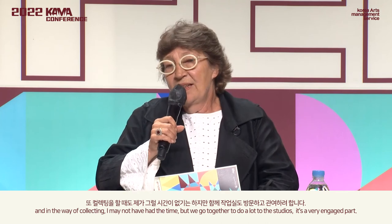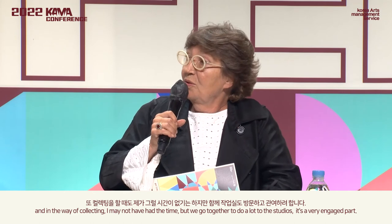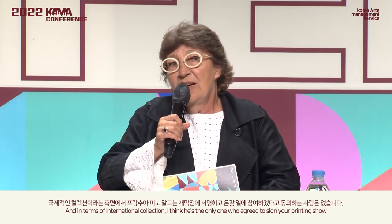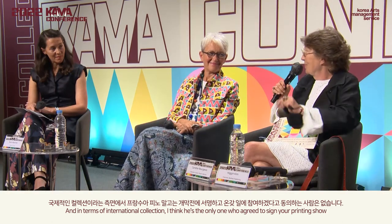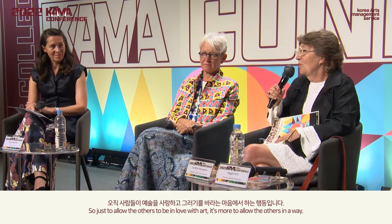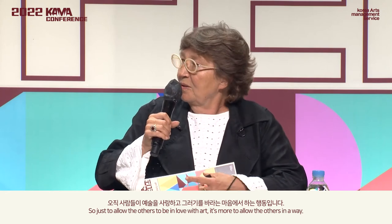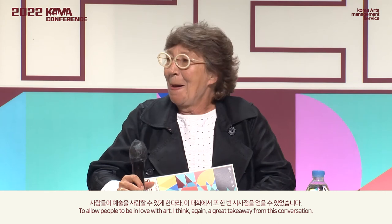And in the way of collecting, we go together a lot to the studios. It's a very engaged part. And in terms of international collection, I think he's the only one who agreed to sign the opening show and to be involved with all what he does. So just to allow the others to be in love with art. It's more to allow the others in a way. To allow people to be in love with art, I think, again, a great takeaway from this conversation.